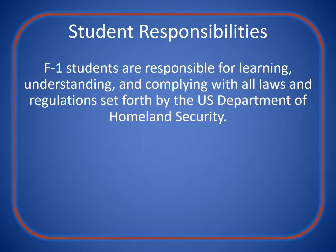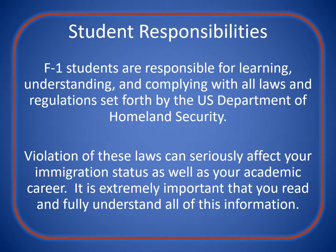Student responsibilities. F-1 students are responsible for learning, understanding, and complying with all laws and regulations set forth by the U.S. Department of Homeland Security. Violation of these laws can seriously affect your immigration status as well as your academic career. It is extremely important that you read and fully understand all this information.